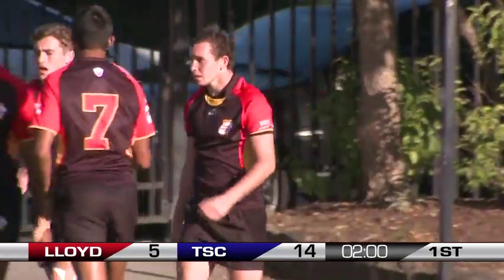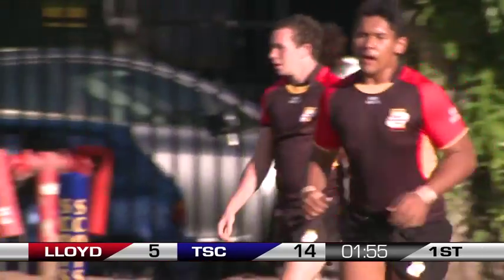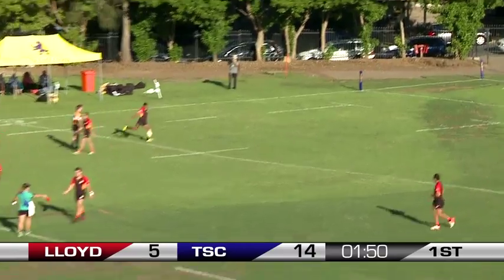Still wait for all the way down the right hand side. And the chip and chase and the regather. Yeah, no surprise there. Connor Watson grabs his eighth try of the tournament, the leading try scorer.